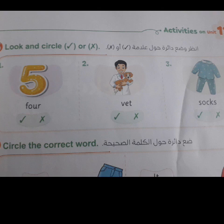Look and circle: true or false? Number 1, look at the picture. It's number 4. No, false. Number 2: vet. Look at the picture. Is it a vet? Yes, right. Number 3: socks. No, they aren't socks. False.